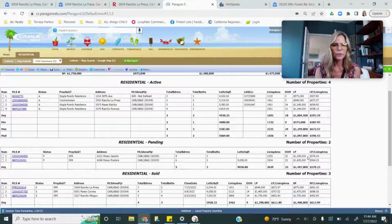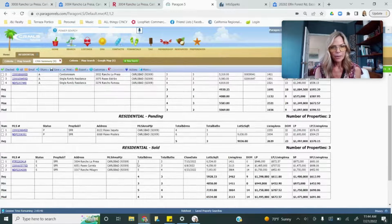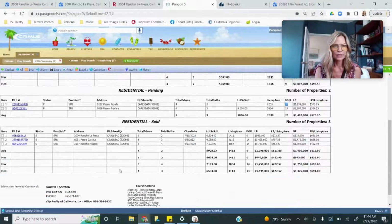So the other thing that I'll do as an agent is go in and contact these listing agents to see if they'll give me any clues as to what those houses sold for. Sometimes they do, sometimes they don't. But that gives me an idea. And they've got days on market here, 232 and 15. That's much more days to sell a property than it was a few months ago. So again, here's the one that we just sold at $975,000. We had it listed at $949,000. Sold in 0 days. That was pretty good.